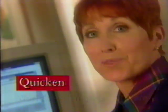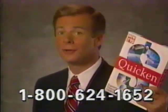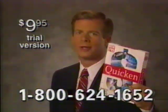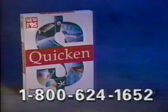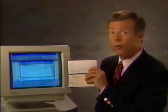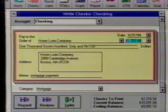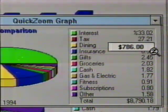I was afraid of the computer, but with Quicken, the world's number one finance software, it's easy. And to find out just how easy, call this number to try Quicken for just $9.95. Stop worrying about money. Quicken shows exactly where your money goes and exactly how much you have. Get all your financial information accurately organized in one place. Let Quicken pay your bills, track bank accounts, investments, taxes, budgets, and more. And it's simple because Quicken looks and works just like your checkbook, only easier. Pay a bill once, then next time Quicken remembers and does it all. See how Quicken's graphs instantly show you what you spent in any given month or on any given item. Get reports like these at the touch of a key. And let Quicken reconcile your whole bank statement in less than 2 minutes.